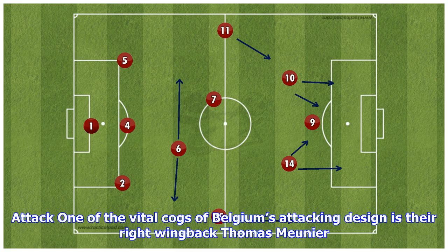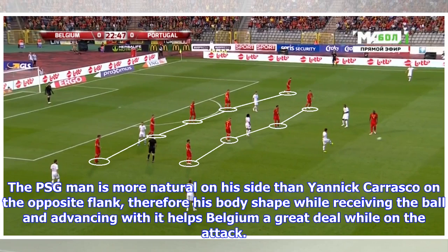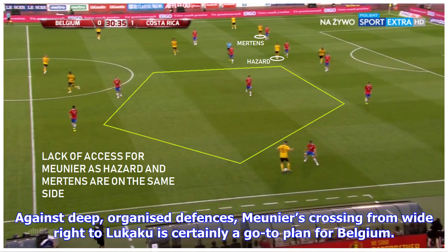Attack. One of the vital cogs of Belgium's attacking design is their right wing-back Thomas Meunier. The PSG man is more natural on his side than Yannick Carrasco on the opposite flank, therefore his body shape while receiving the ball and advancing with it helps Belgium a great deal on the attack. Against deep, organized defenses, Meunier's crossing from wide right to Lukaku is certainly a go-to plan for Belgium.